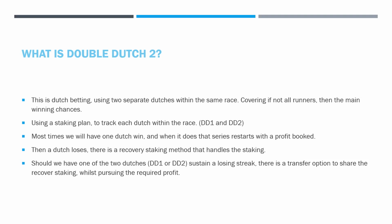When a Dutch loses, there is a recovery staking method, and that is handled in the staking in the Excel spreadsheet as we did last time, but now the bot's going to be handling that.